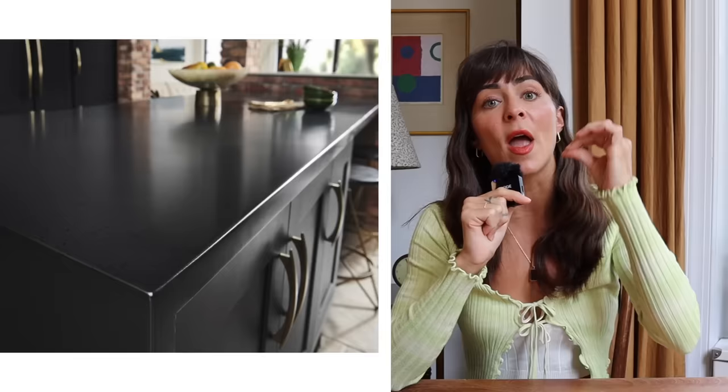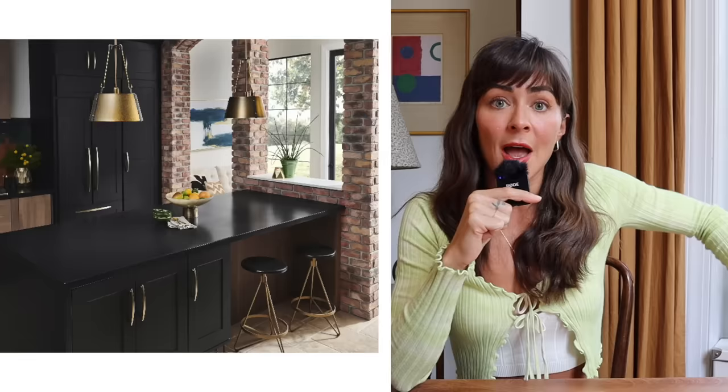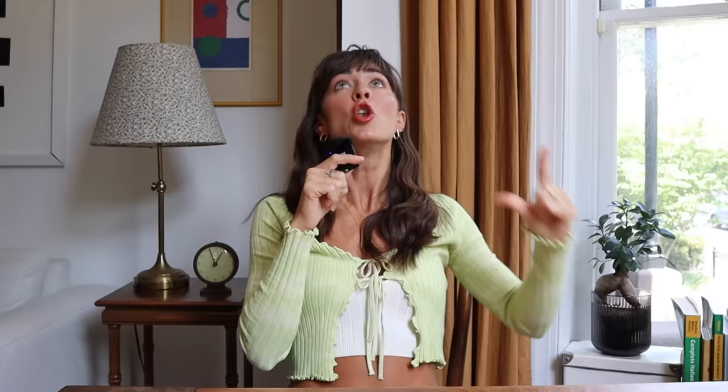Same goes for dark countertops. Ugh. Dark countertops, again, I've got black countertops in my rental apartment right now. They show everything. God forbid a single grain of salt bounce off of my plate onto the countertop. It's killing me. And no, I obviously don't have enough things to worry about in my life, but that's where I find myself.